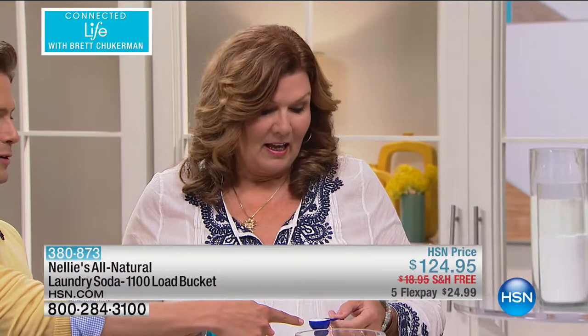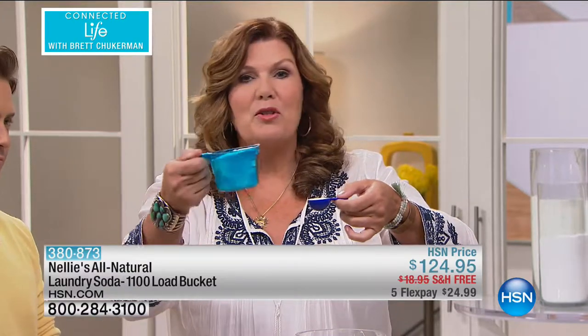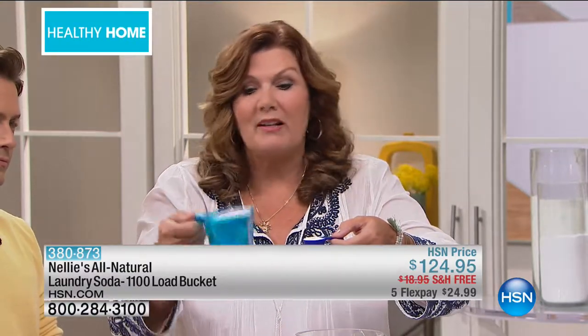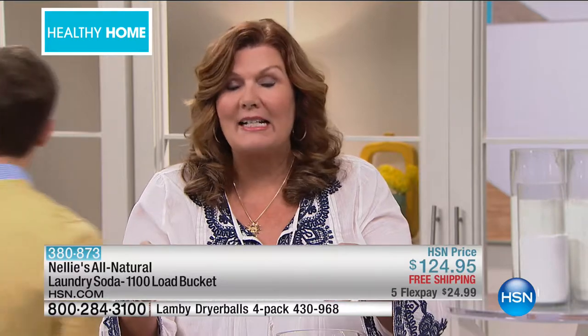And look at that little tiny scoop that actually does the work. And it does it with 1 tablespoon. I know we're all used to the great big huge scoop, and probably you're using too much because you don't look for those little tiny lines and markings, or you're using the cup of liquid. Well, we're going to show you how Nellie's is different.